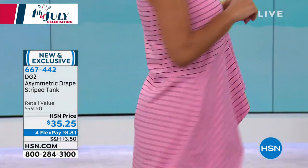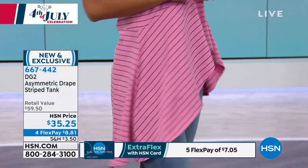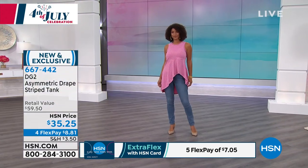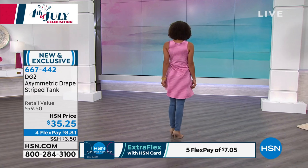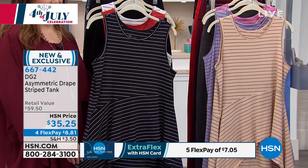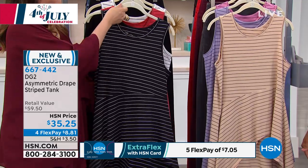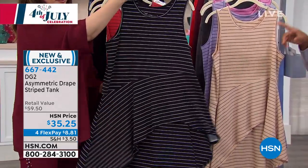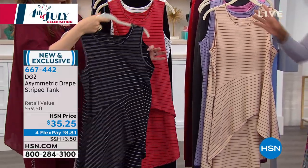Take a look at something else that's new. This is the asymmetric draped striped tank. This is really cute. Brooke is wearing it in rose, and we'll show you the other colors, but look at the length on that. 37 inches at its longest point. And 8% spandex, 92% cotton.